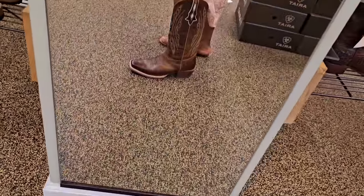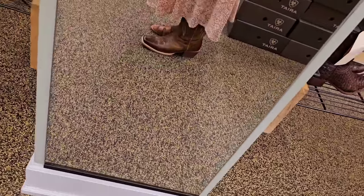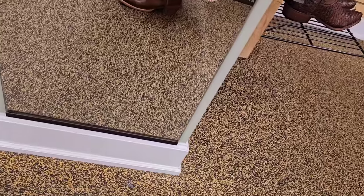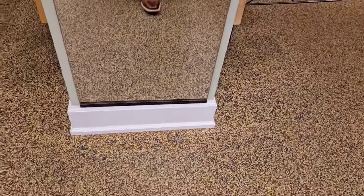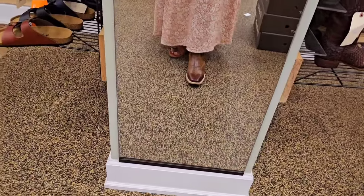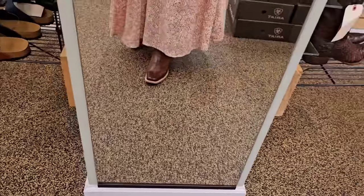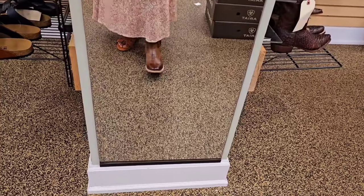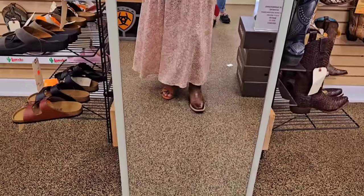Okay, y'all, here's the fit. These are called Justins. So if I wore a dress or pants with them, that's what they look like. I like them. And they're supposed to fit tooted up in the air like that, right? Yes, sir. It feels good. I can tell the leather. What do we think, y'all? What do we think?